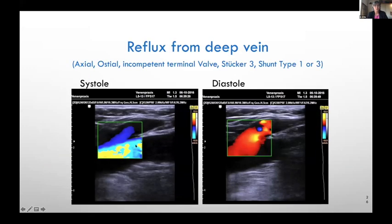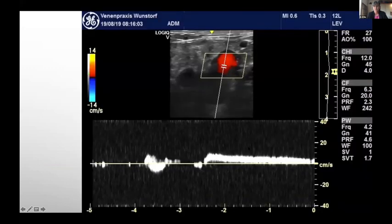This is shown in the longitudinal. We have a longitudinal cut through the groin. This is systole, the flow is upwards, and then in the diastole, it comes from the deep vein through both valves into the great saphenous vein. Again, an image: you measure at the very level of the terminal valve, and so you can document in color and in PW that there is a reflux.